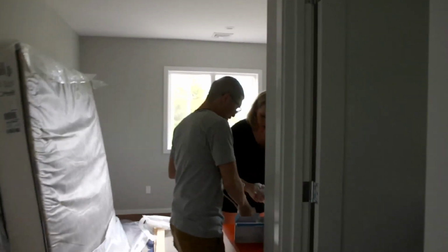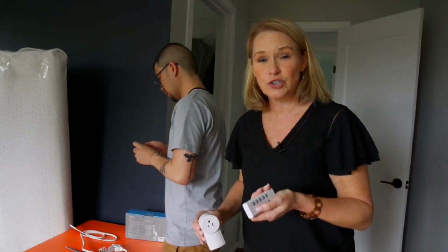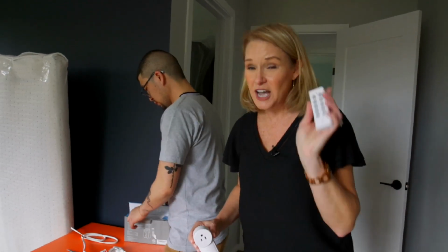The lamps would go into that. This goes into the Zap It. This remote control is wireless, so it allows you to easily turn all your lamps on and all your lamps off just using the remote.